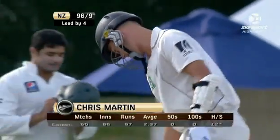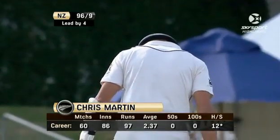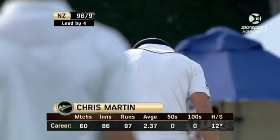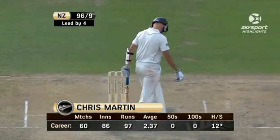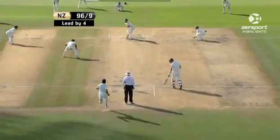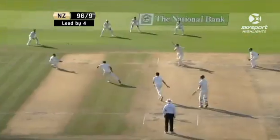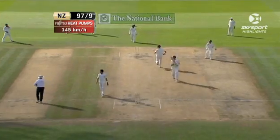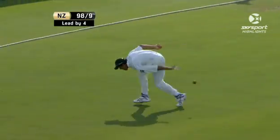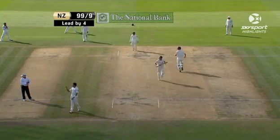Chris Martin, the last man standing, comes to the wicket for New Zealand. 96 for 9. They lead by 4. And they're not great figures. They're going to get New Zealand out of a big hole they've dug for themselves. He's away. Go! Pin your ears back, son. There's 3 in this. They're sprinting between the wickets. Chris Martin's going for it. He's got it. He's going to get back, and he's going to make 100.